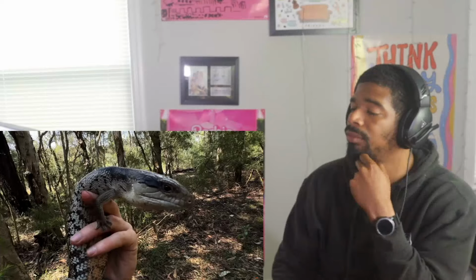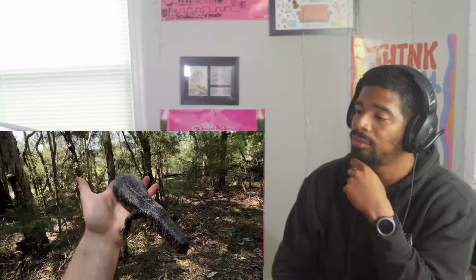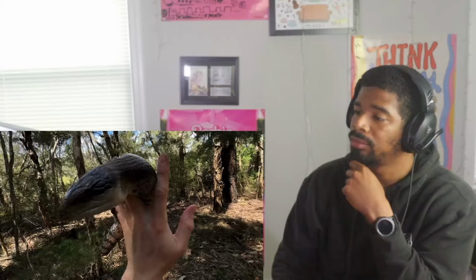But yeah, beautiful little Eastern Blue Tongue, very fat, very healthy, and he is more than ready to go. I only kept this guy for about a week and a half, just to get some antibiotics into him, make sure he didn't get any infection after the dog bite. And he's a beautiful little lizard.